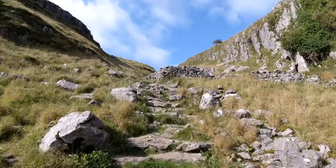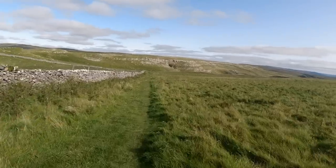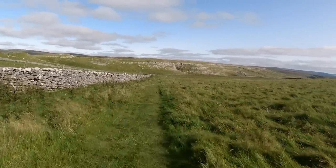It featured a bit of everything. There was technical, stony trail, some grass, some steps, and quite a few stiles and gates to go through, which you saw. Lots of rivers, waterfalls, just amazing views, hills, and loads of wildlife, loads of sheep.